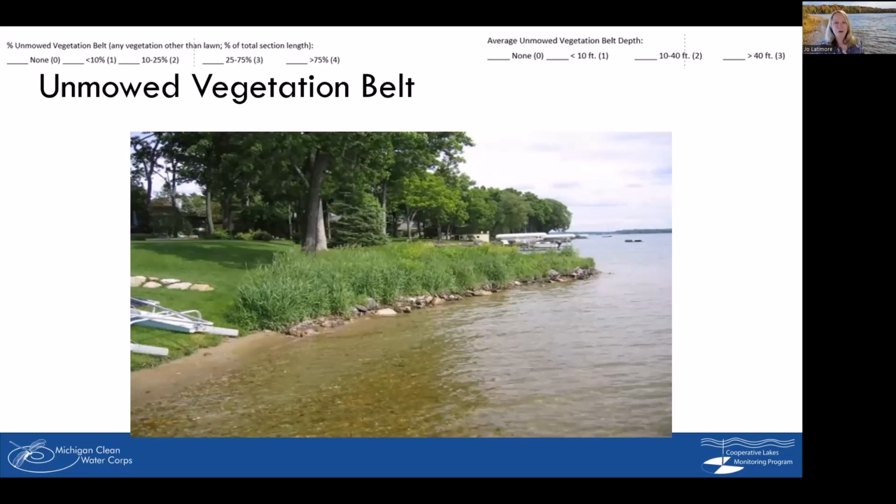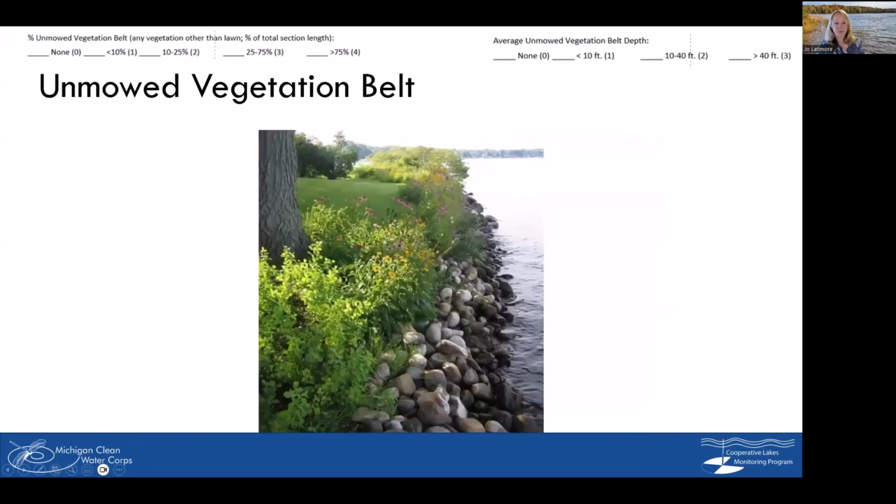So that's what we're getting at when we ask about the average unmowed vegetation belt depth. So we want to know what of the 1,000-foot section has unmowed vegetation, and of that, about how deep does it go upland. So those are the two things we ask you to look for. Here's the length or percentage along your 1,000-foot, and then how far it goes back. Sometimes your unmowed vegetation belt will be quite long, but it doesn't have much depth. And this is an example of that.